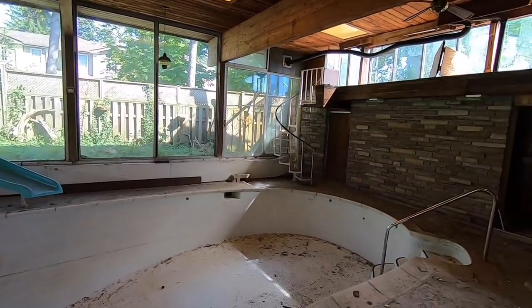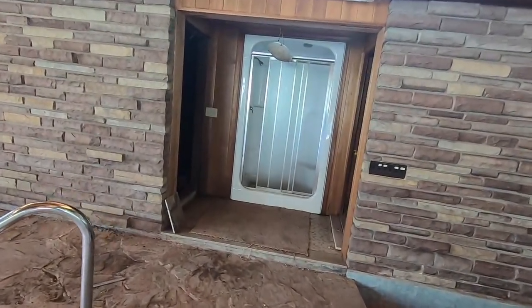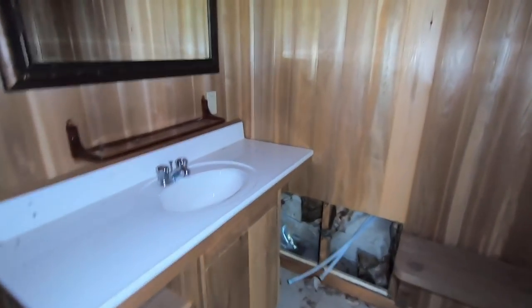Okay. Now there's a sauna over here. Check it out. The light bright enough? There we go. Okay, we got a sauna, shower, a lot of cobwebs, guys. And then there's a shower out here for showering before you have a swim. And then there's the bathroom. And getting close enough. Get a quick what is up, guys.